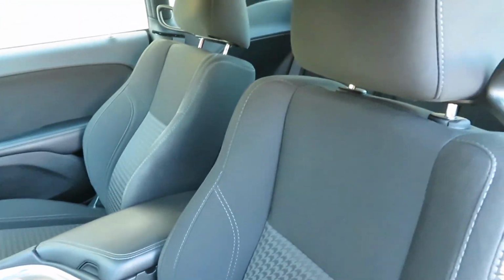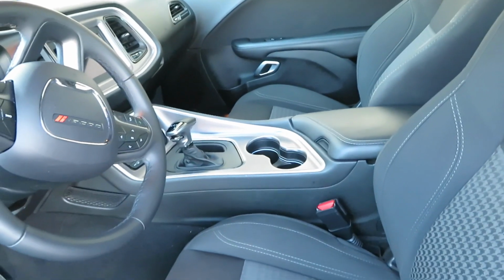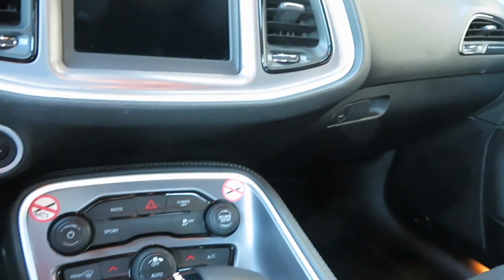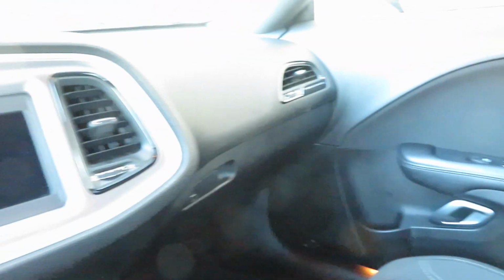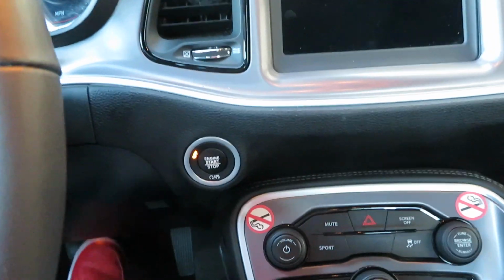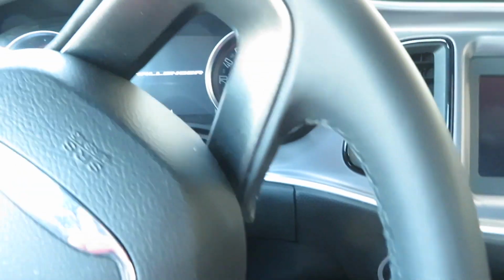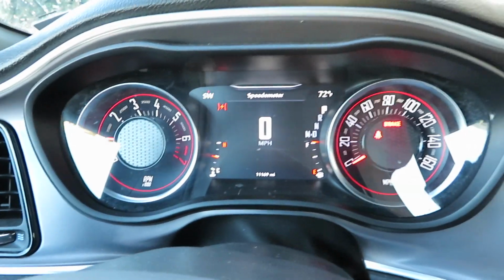It's not the upscale model, but it's interesting to look at this because not everybody buys the top of the line car, and if you're looking for one that has not a large engine and not a lot of interior upscale features, what would this look like? Even though it is not the top of the line, it still has at least a push button start, which is something that I like. Starting the vehicle on. It does have an instrument cluster that is quite appealing. I do like it.